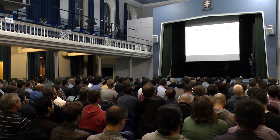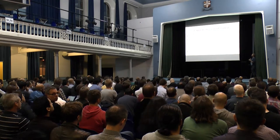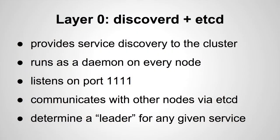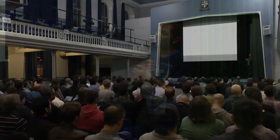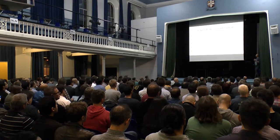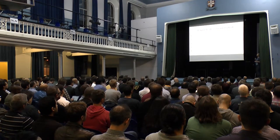So if we start with service discovery, this is layer zero. We have this daemon that runs on every node called discoverD, and it uses etcd to communicate. It provides service discovery. So if you want to know what services are running in your cluster, this is the daemon that will allow you to do that. It runs on every node, listens on port 1111, so it's predictable. You always know where it's running. You can always hit that service first and then find where all the other services are.